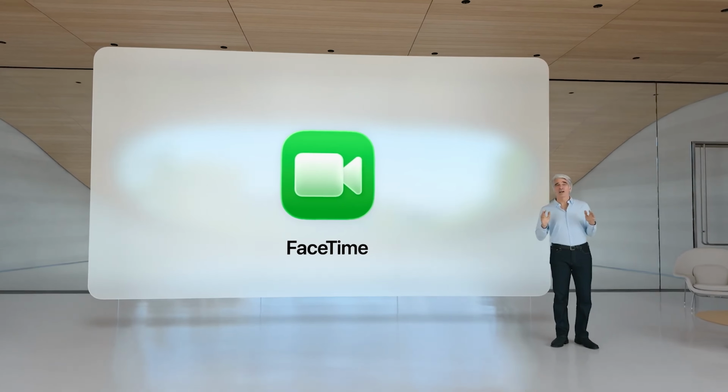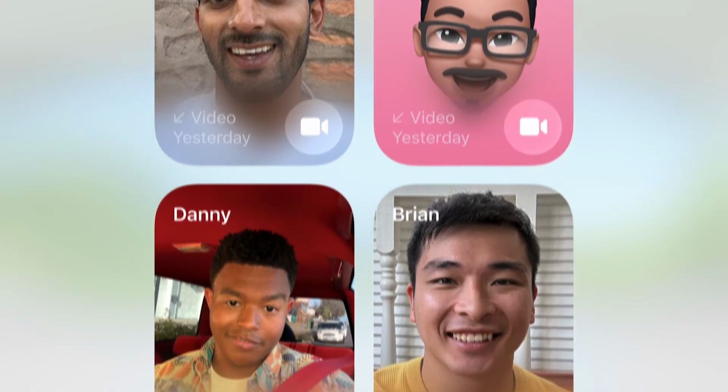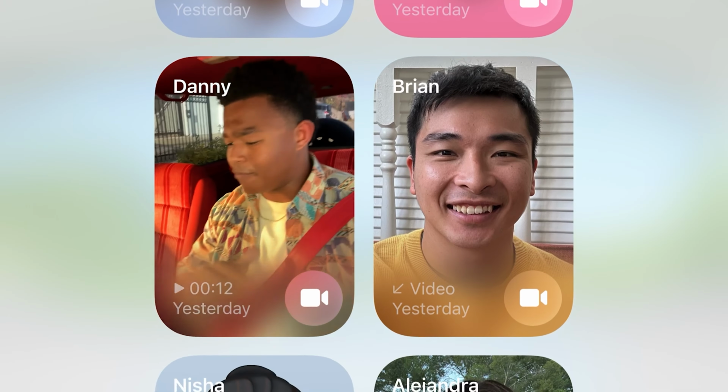FaceTime has also had an update where they've simplified the UI, and you can now scroll through and see video messages get auto-played as you scroll, though I have no idea why you would want that.